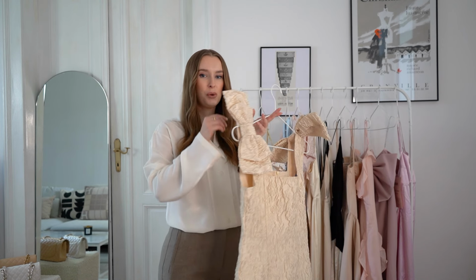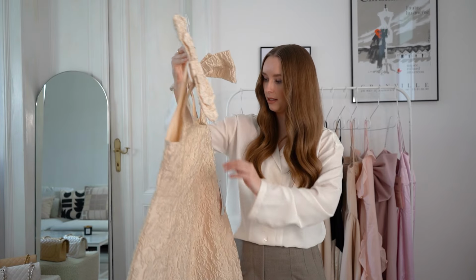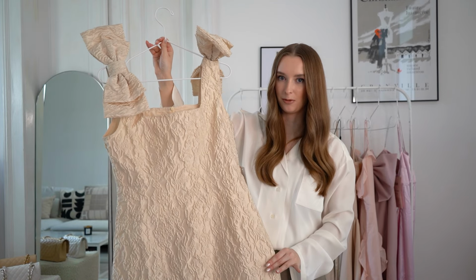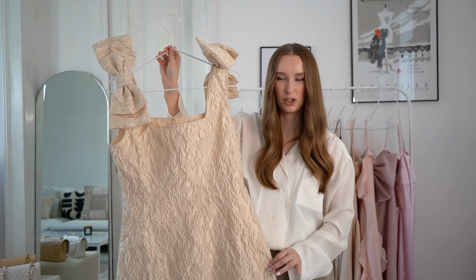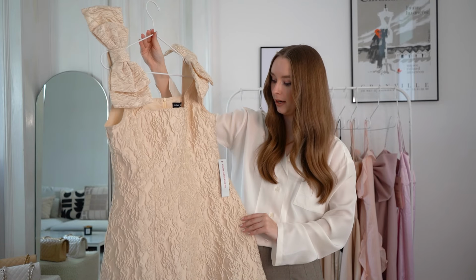Alright, let's continue with option number 3. This one here I ordered on Asos, and the brand is called Sister Jane. This is one of the less expensive versions, especially compared to the first two dresses that I've shown you that are definitely on the higher end. But I fell in love with the shape the minute I saw it. I think this one really looks like a very good option as a wedding guest dress.